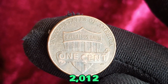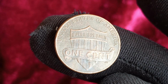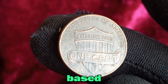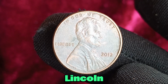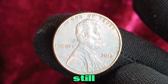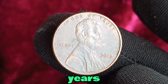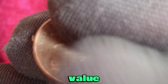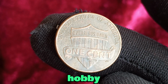Meanwhile, a 2012 off-center strike penny could sell for a few $100s in the right market. For error enthusiasts, these pennies are a goldmine, and the value can fluctuate based on the demand and rarity of the specific error type. Even though the 2012 Lincoln cent doesn't carry the same high value as some rarer coins in U.S. history, it is still highly collectible. Collectors tend to focus on pennies from particular years, and with the increasing interest in error coins and uncirculated pieces, the value of the 2012 Lincoln cent could continue to rise as more collectors enter the hobby.